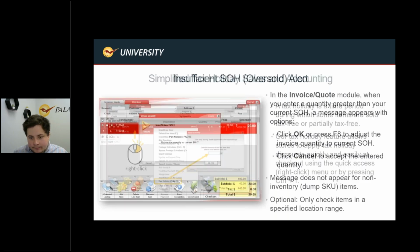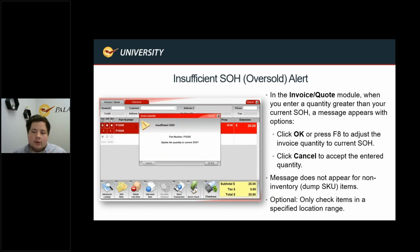It's very easy. All right, insufficient stock on hand, or what we like to call oversold alert. This is really cool for lumber yards, right? So if you have a lumber yard and your employees in a store are just ringing out customers and they don't know exactly what stock on hand's like out in the lumber yard, Paladin will now warn you if you're going over that stock on hand. And this is important because you can potentially sell a customer way too much lumber. They get out there and they only have a quarter of what you had sold them already.